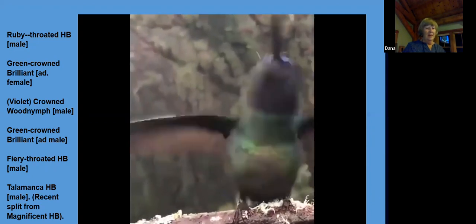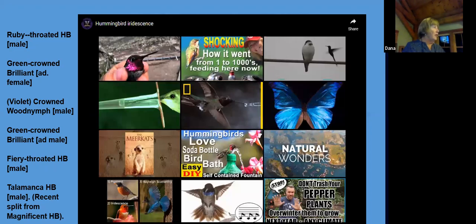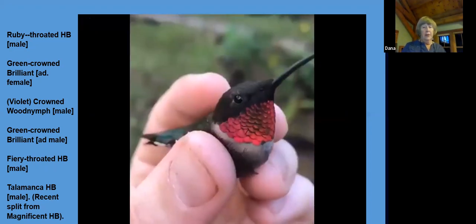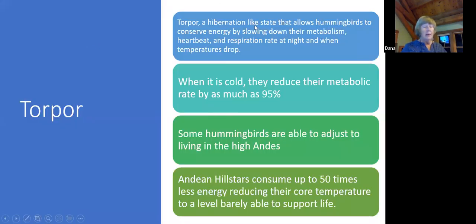And then this is the Talamanca. This has been split from the magnificent hummingbird. If you saw it in Southeast Arizona, it's now changed. Courtship. It's very interesting. You may have seen it if you are watching in the spring. The male has this great dance.